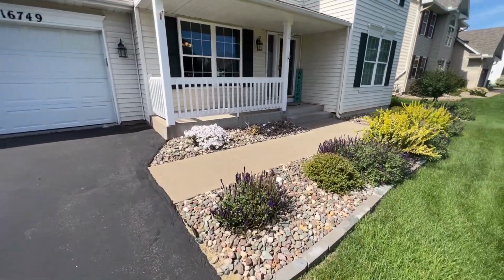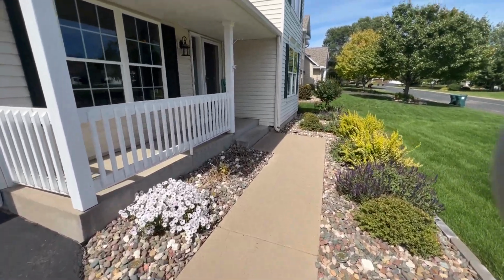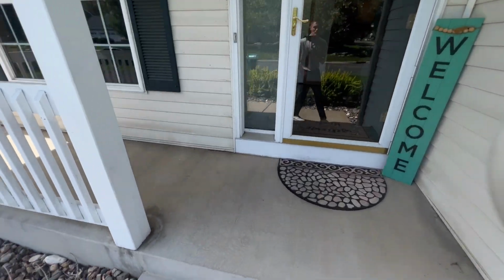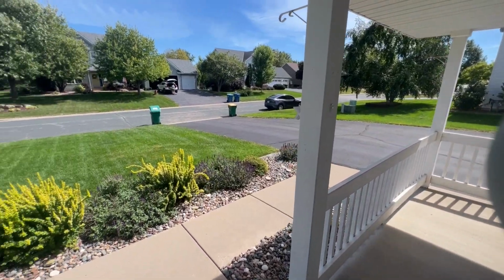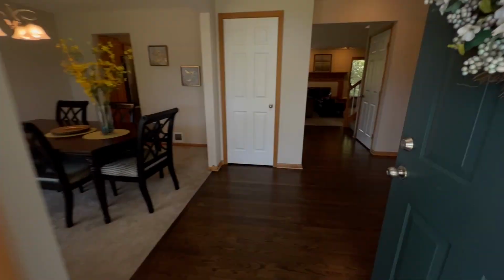So you got a nice front walkway here, some beautiful landscaping. Got some nice rock. Front patio area here, you could set up some chairs, drink your morning cup of coffee, and just enjoy that view. All right, let's go on in, take a look.